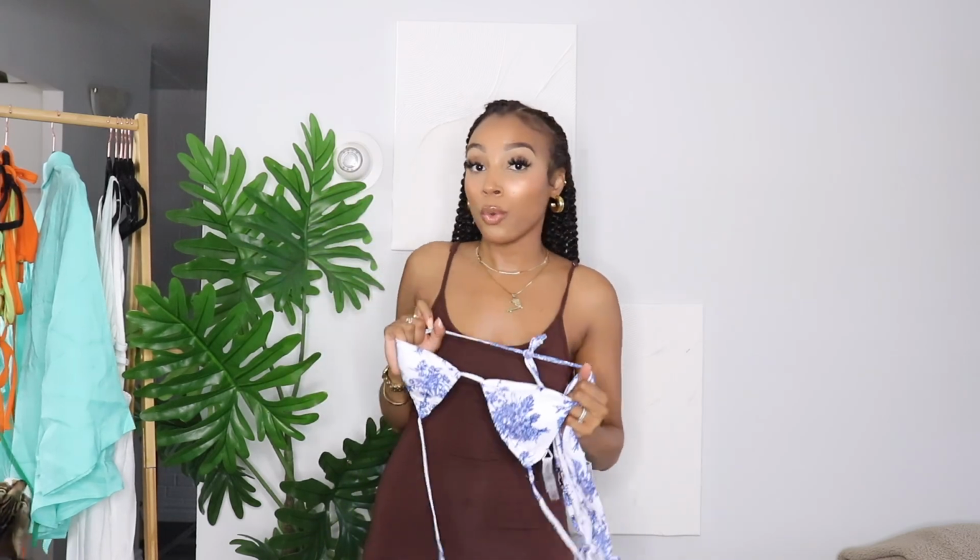I did get different bottoms for another swimsuit, but I love my triangle bikinis and my tie-on-the-side bikinis. They're the best ones. They fit so well. You can put them high rise, low rise, you can adjust them. If I would have gotten a size small, I would have been fine, which is what I like about triangle bikinis. You do not have to stick to only one size.